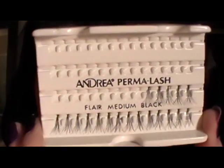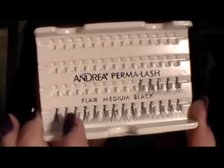Hey guys, alright, this is the finished look, and upon further review I decided I did need to add a few false individual lashes to the outside. I used these Andrea Perma Lash, just a few of those. I used 3 on each side, and they are the Flare in medium black, and so that just gives that effect that she has here on the corner of her eye. Oops, not really holding that flat, but just that really swept up and out to the corner effect.